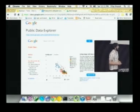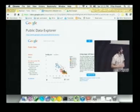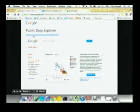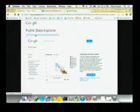And for that, there are a couple of tools, actually. One of them that I want to show you is Public Data Explorer. Who here has been to Public Data Explorer yet? Okay, not many of you? Cool.